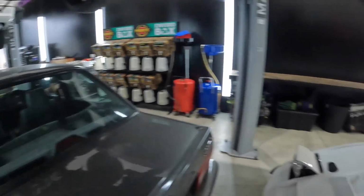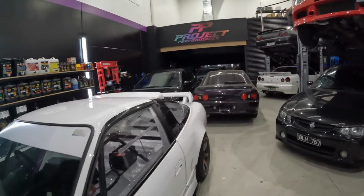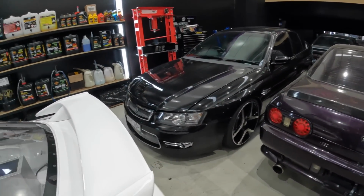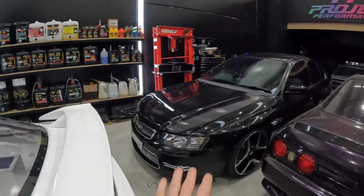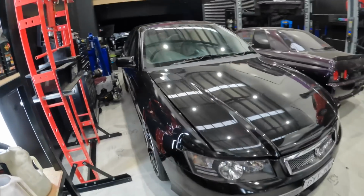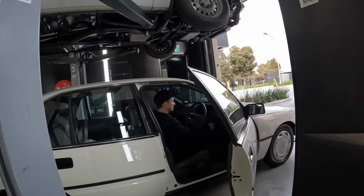So I'm gonna get these cars out. Oh, and also the Senator, which I'll show you when it's out, but this is our next giveaway car. There's actually a VL we got coming today, which is a giveaway car. And then this is sort of like an interim, not as expensive one. So this, I'll explain when it's out.